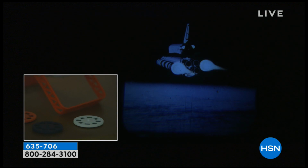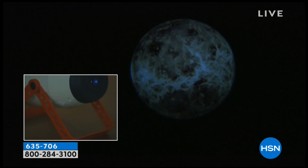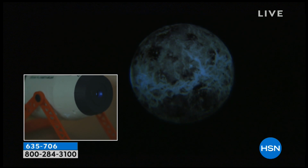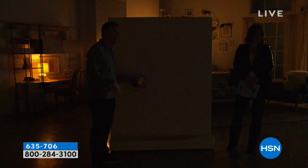And now you can see right now, there's the space shuttle. We have different planets. There's planet Earth. There's Neptune. It goes through the entire list of planets. But on top of that, you also have the different rockets that are available. There's the stars, and the stars will slowly rotate at 360 degrees, so you've got that too.